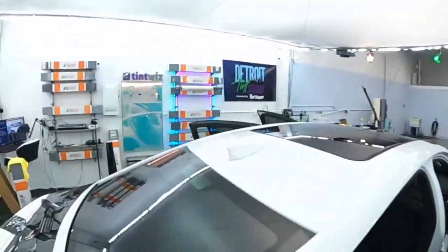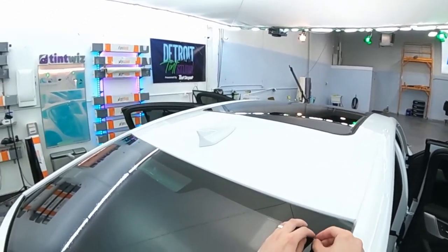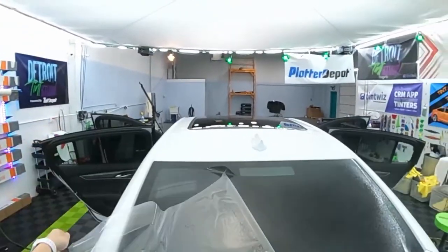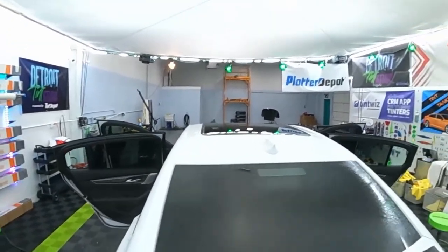How long do you tint? Like, how long have I been tinting for? I think 15 years now. I've only had a shop for a couple of years.